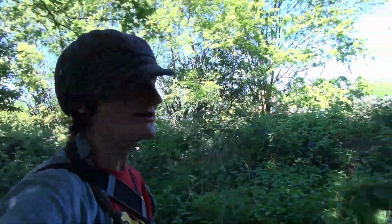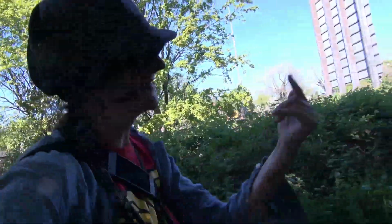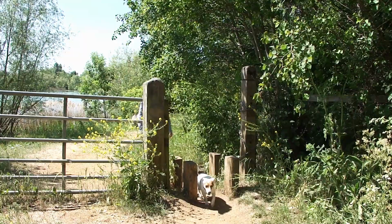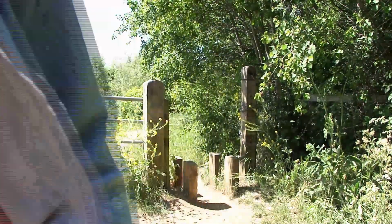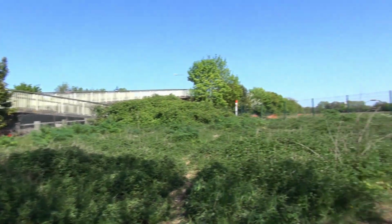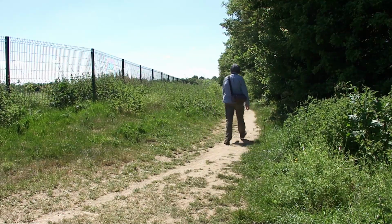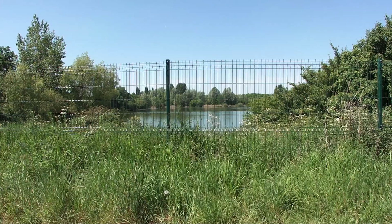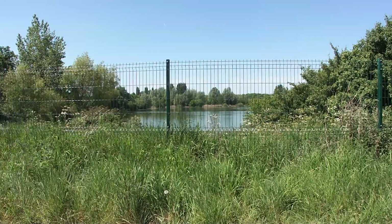Here we are, motorway magic. This is the boring bit away from the lake, but we need to do this boring bit if we need to get back down to the other side of the lake and get back to the river and get back to the car. Motorway footbridge to West Drayton. And that's where we're heading, right back round the lake to the other side.